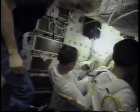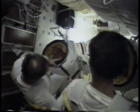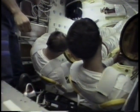Sergei has just been a real asset on this flight. I don't think we'd have hardly any pictures or any time to do anything if we didn't have him helping out. He's super at helping us with EVA, and he's super with just about everything.